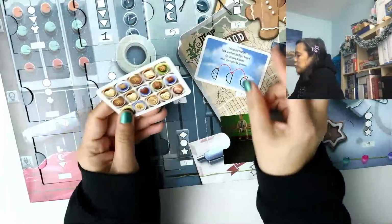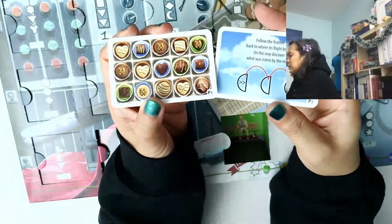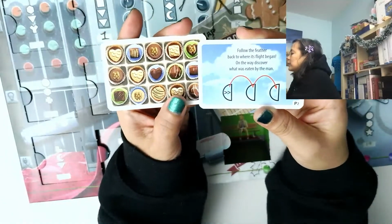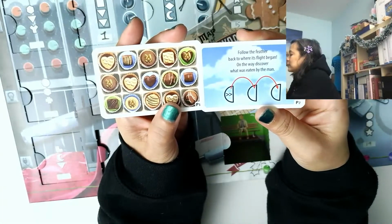Okay. We have 2 cards. One with a box of chocolates. And one with these tabs. Oh, now we're going to use the tabs that I've been looking at every day. Follow the feather back to where its flight began. On the way, discover what was eaten by the man.